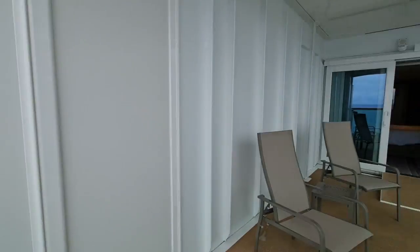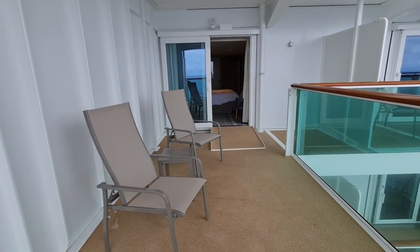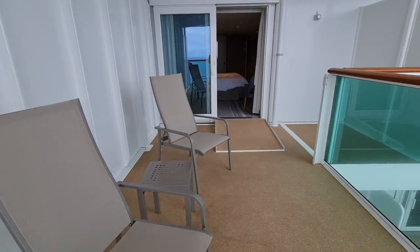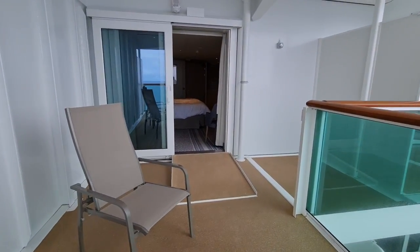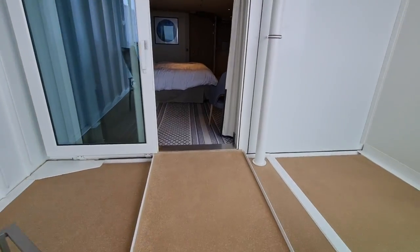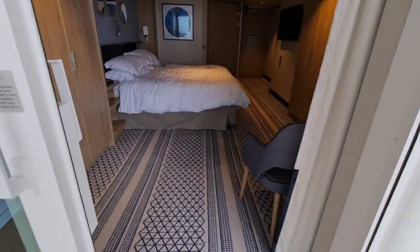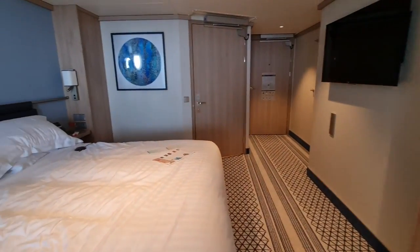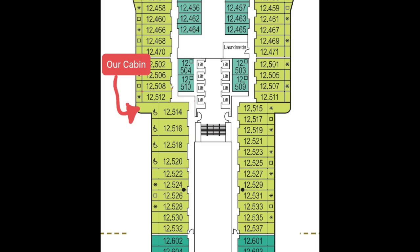But it's so spacious, isn't it, Paulie? Massive, yeah. It's sheltered, not overlooked, with comfy chairs. It's a perfect spot to sit and watch the sunset. Yes, we've sat out here a few times. It's been lovely. So this is cabin 12514. We'll put some pictures throughout this, or the deck plan as well, to show you the accessible cabins that are on board and what to pick if you want that bigger balcony.